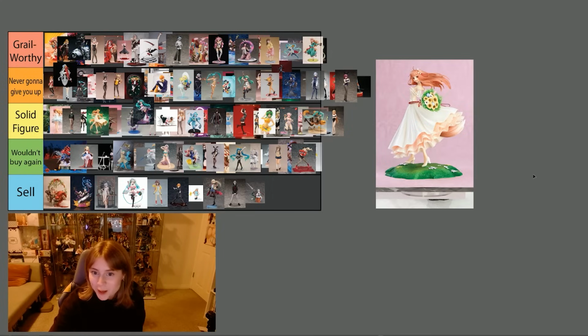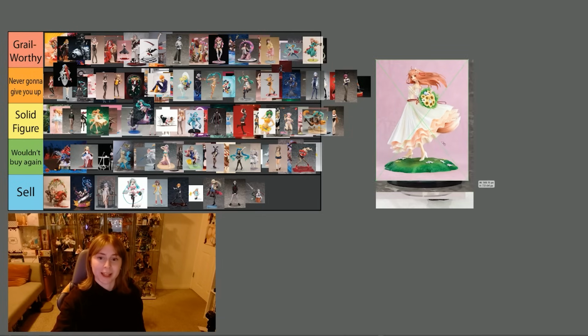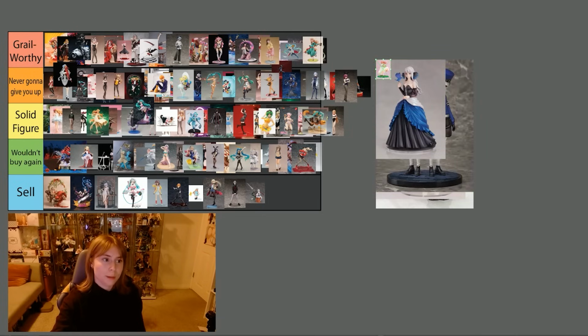A wedding dress holo. I bought her as an engagement gift to myself, so I do have sentimental value attached to her, but she's not the best holo. And she's quite expensive on the aftermarket, and I don't think she looks that much like holo. I don't think my ethos quite nailed it, but I do love her, and I love her wedding dress. So I'm sticking her in Never Gonna Give You Up because she is a grail of mine.